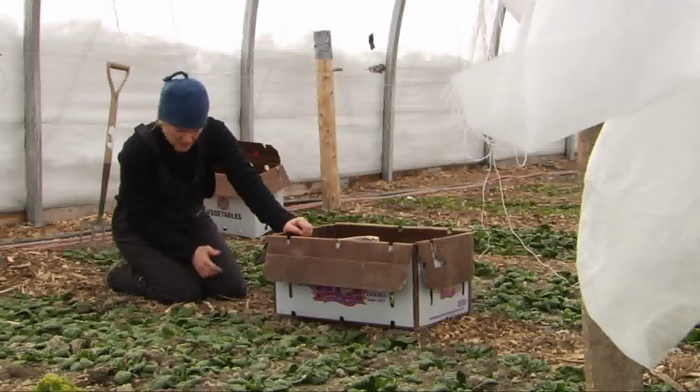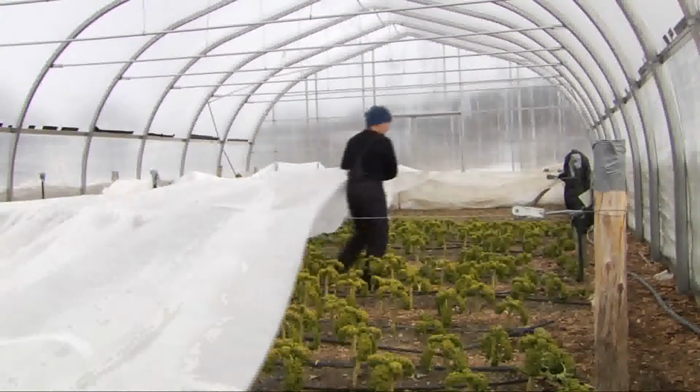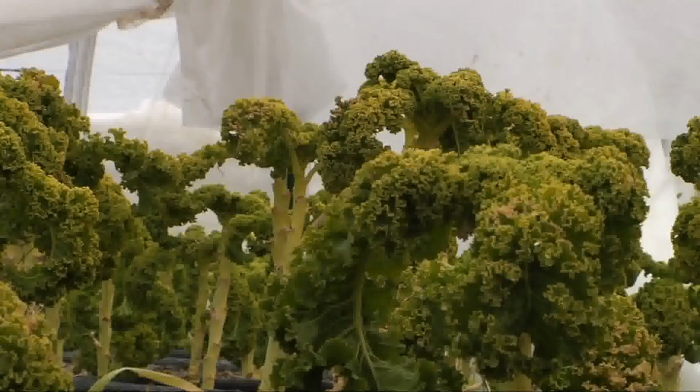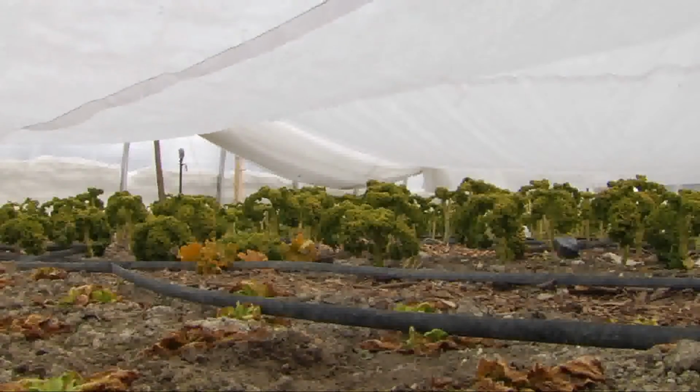Pierce tries to keep the temperature in the greenhouse at about 60 degrees. When it gets really cold, like at night, she covers the plants with a row cover. Think of it like using a blanket to tuck the plants in. The row cover creates a microclimate, which keeps the temperature 20 degrees warmer than the air outside.